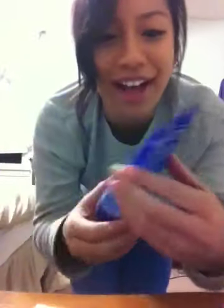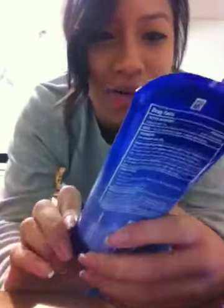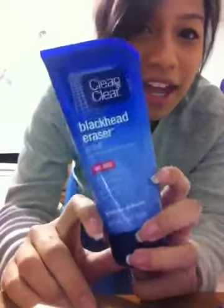But some days, like every three days, I guess, I use this scrub. It's a Clean and Clear Blackhead Eraser Scrub. And why do I do that? I don't know why I do that. I kind of just do it, you know? No, really, I don't know why I switch.